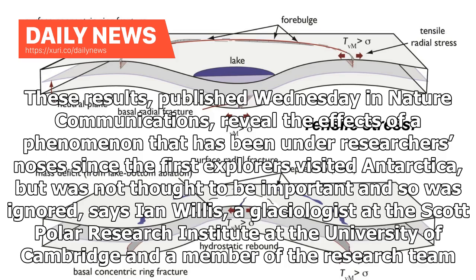These results, published Wednesday in Nature Communications, reveal the effects of a phenomenon that has been under researchers' noses since the first explorers visited Antarctica, but was not thought to be important, and so was ignored, says Ian Willis, a glaciologist at the Scott Polar Research Institute at the University of Cambridge and a member of the research team.